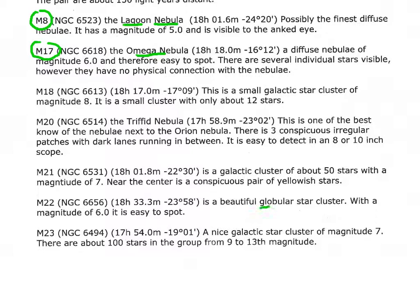I love globular clusters. There's two types of clusters of stars I think I mentioned earlier. There are globular clusters and then there are open clusters. This would be a type, I think, I'm thinking M21 is an open cluster. So there we go. What else do I want to say? Let's go on to the next.